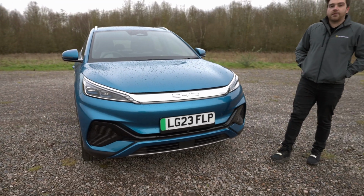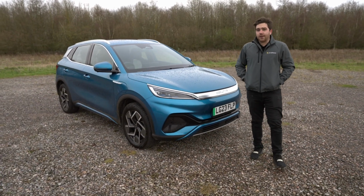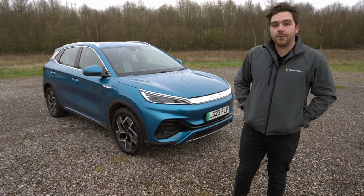So to quickly summarise then, the Atto 3 is a comfortable, convenient and quirky little family SUV. I'm really looking forward to seeing it on the UK roads as it makes its mark as the new kid on the block.